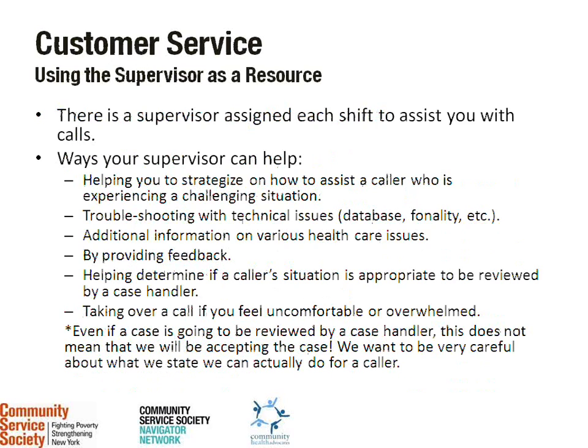And then use your supervisor as a resource. There's a supervisor assigned to each shift to assist you with calls. And these are the different ways that a supervisor can help you. They can help you strategize on how to assist a caller who is experiencing a challenging situation. Remember, the supervisor is seeing everybody's calls, right? So there's a good chance that whatever this person's experiencing, they've already seen on another call. So they would probably have some great tips.